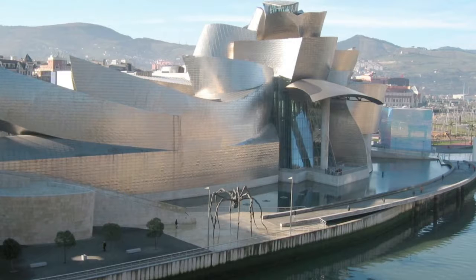The Guggenheim in Bilbao is absolutely, in my opinion, an über piece of architecture. I love architecture like this. It kind of demonstrates human ingenuity and design creativity at the absolute pinnacle of where we are as a society. This is like über.